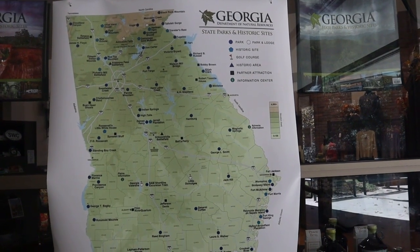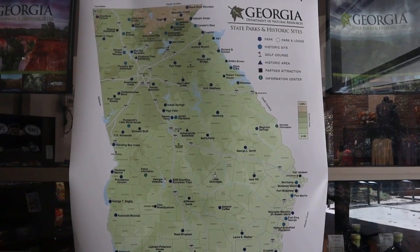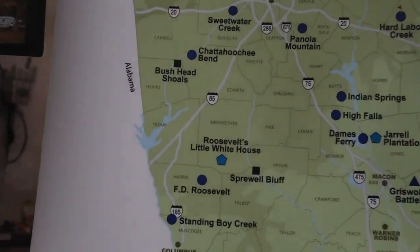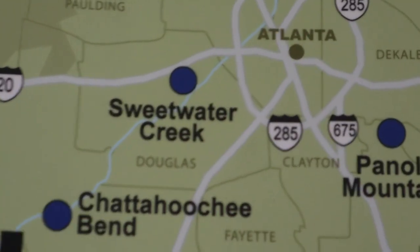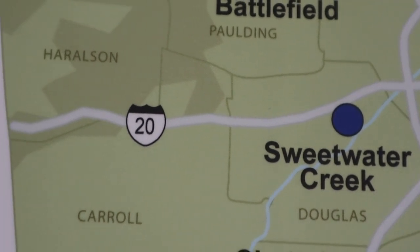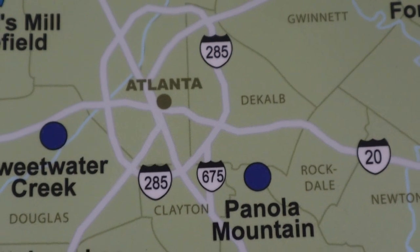This is the Georgia State Parks and Historic Site, and let me show you where I am. Right here at the Sweetwater Creek Park off I-20 going into Atlanta. So as you can see, it's just west of Atlanta.